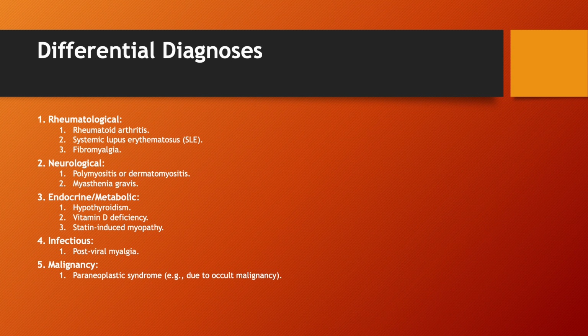Differential diagnosis. 1. Rheumatological. Rheumatoid arthritis, systemic lupus erythematosus, fibromyalgia. 2. Neurological. Polymyositis or dermatomyositis, myasthenia gravis. 3. Endocrine or metabolic. Hypothyroidism, vitamin D deficiency, statin-induced myopathy. 4. Infectious. Post-viral myalgia. 5. Malignancy. Paraneoplastic syndrome. Example: due to occult malignancy.